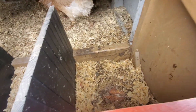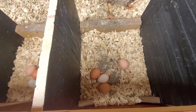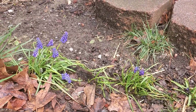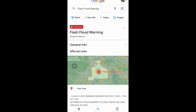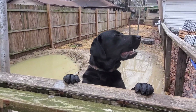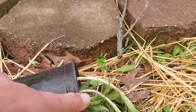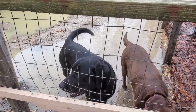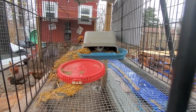We've got tornado warnings. Flash flood warnings. Scared in there with the wind. It's crazy out here, isn't it?